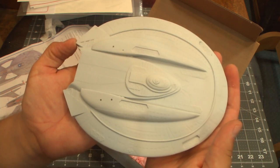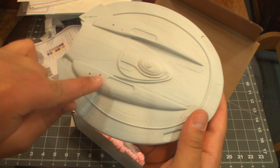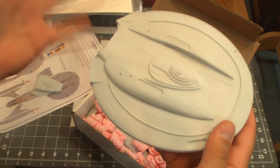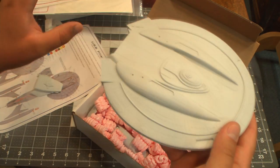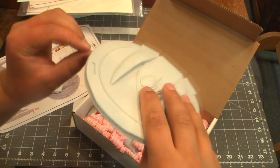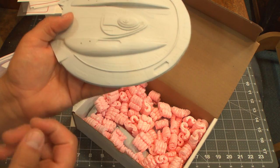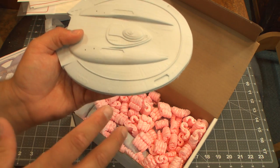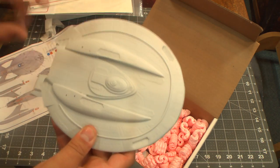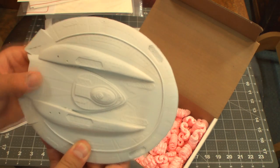But the saucer looks very nice. All the escape pods are well defined. The thing I'm most excited about is I don't have to drill out all these windows because there's no way I'm going to light this. Because that would just be the worst. I hate drilling out resin windows if they're not really thin, because I'm doing that on the 1/1000 Akira, and sometimes it's tough in areas, but this has really nice, very crisp detail.